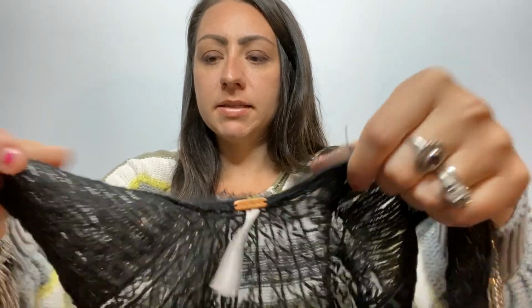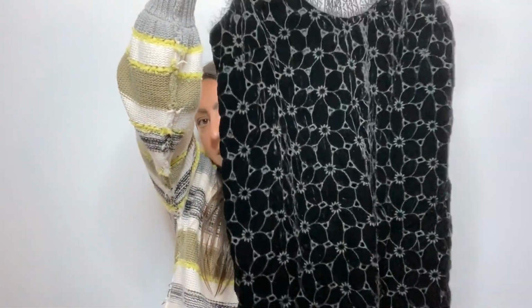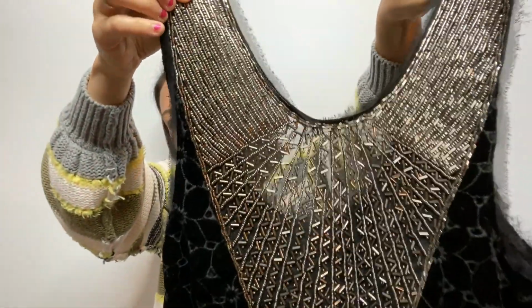This is a Free People dress, and I'm sending this in because I think it's beautiful. It's this really beautiful velvet. It's like a mini dress. I'm sending it in. It's got all this beading because I haven't had any luck with trying to sell it. And I think I could probably get a lot more for it on ThredUp.